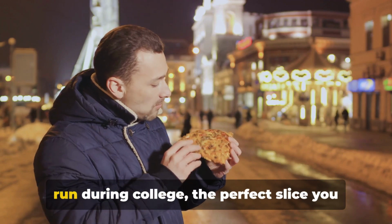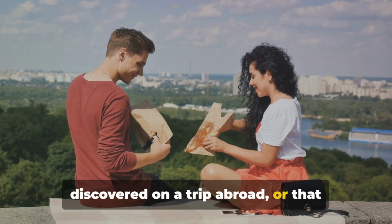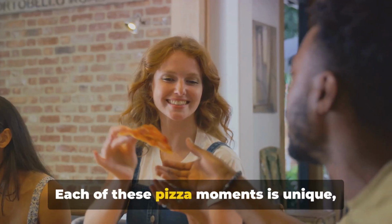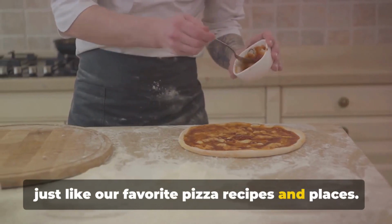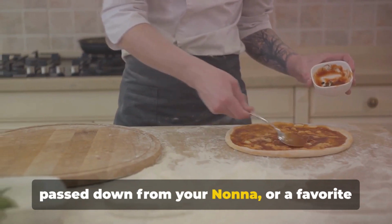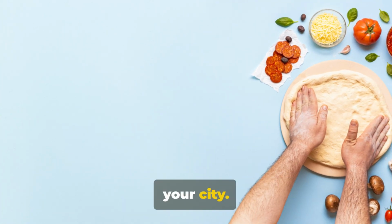That late-night pizza run during college, the perfect slice you discovered on a trip abroad, or that homemade pizza you and your kids made together. Each of these pizza moments is unique, just like our favorite pizza recipes and places. Perhaps you have a secret dough recipe passed down from your nonna, or a favorite pizzeria tucked away in a quiet corner of your city.